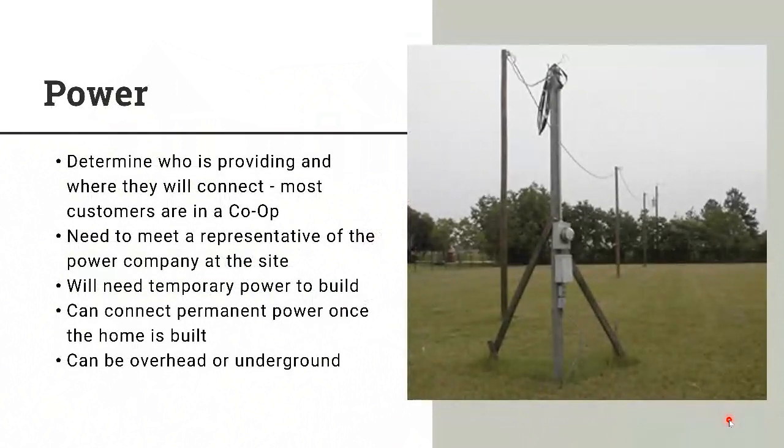starting with power, you're going to be on a co-op or a cooperative. In other words, the big energy companies, your TXUs, your NRGs, are not necessarily out in the country. Those are typically going to be like your Sam Houston Electric Co-op or Pedernales Electric Co-op or Guadalupe Valley Electric Co-op or any number of different cooperatives across the state of Texas.